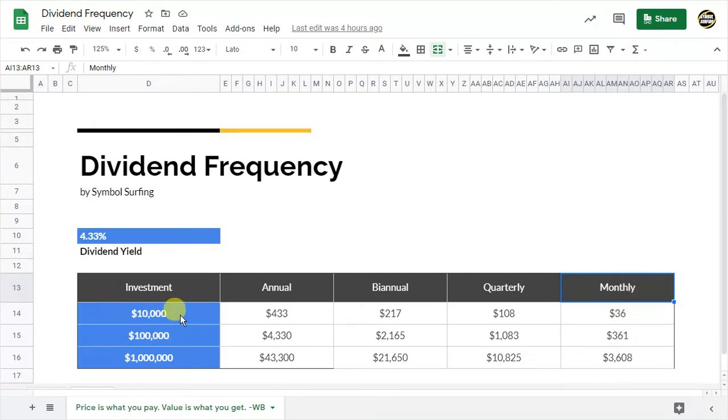So I just did a couple of examples. With a $10,000 investment, you'd get 12 payments of $36. With a $100,000 investment, you'd get 12 payments of $361. With a $1 million investment, you'd get 12 payments of $3,608. So I just wanted to share that with you guys real quick.